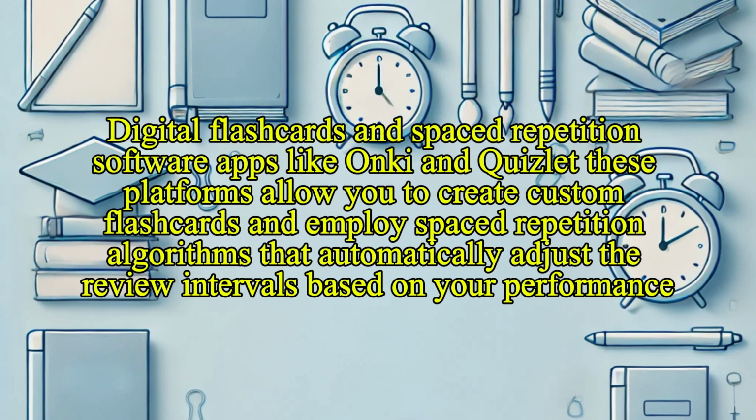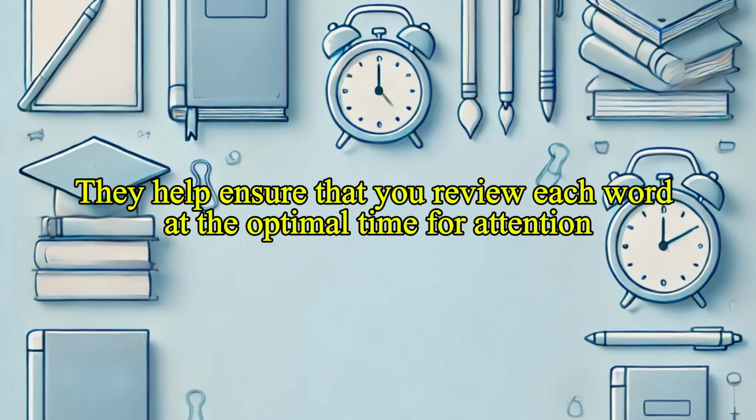Digital flashcards and spaced repetition software. Apps like Anki and Quizlet allow you to create custom flashcards and employ spaced repetition algorithms that automatically adjust the review intervals based on your performance. They help ensure that you review each word at the optimal time for retention.